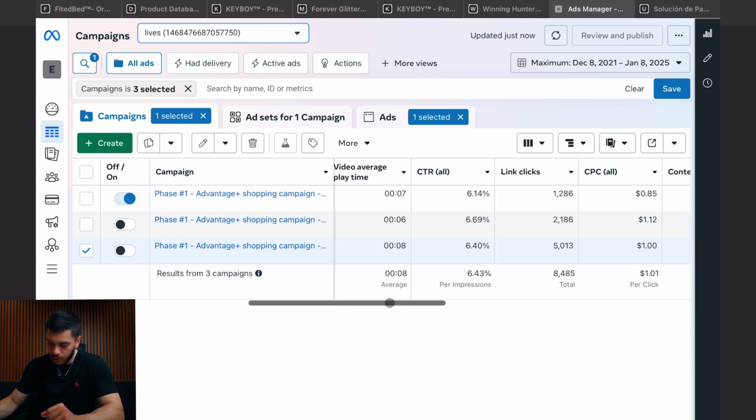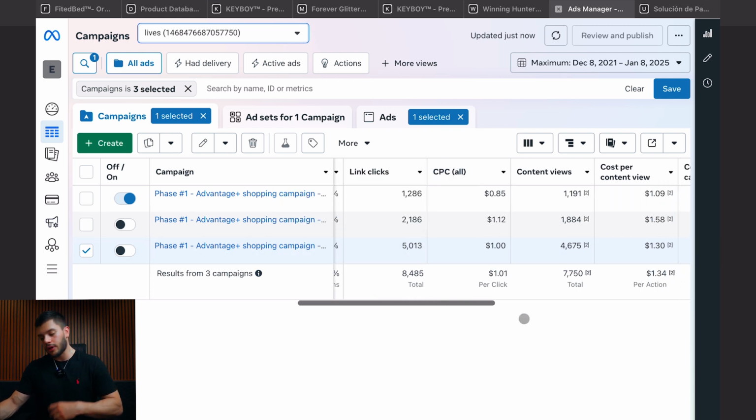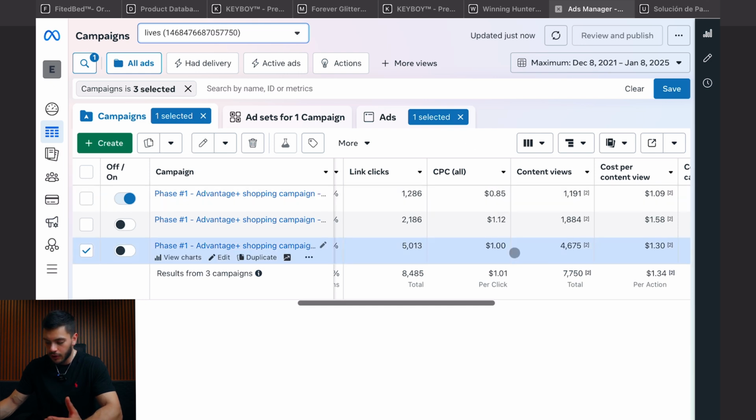And then, of course, the most important metrics start with the CPC. Whenever you target the USA, Canada, UK, a CPC below $1 is always going to be extremely good. Here, our average CPC is $1.1. In a few campaigns, $1, 1.12, 0.85. So definitely very good.